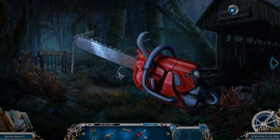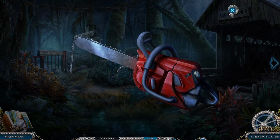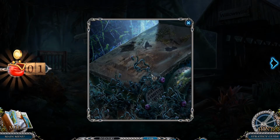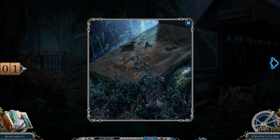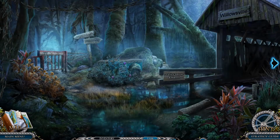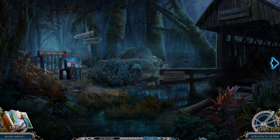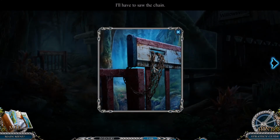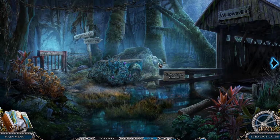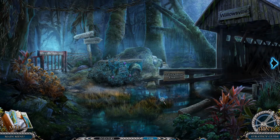I still got my chainsaw and it's broken, so I need a new chain. That's spiffy. Got a coin. Oh, thank you. Johnson Garden Services, I think that's what that says. Yikes, those are some nasty thorns. Man, every rose has its thorn. I'll have to saw the chain with a chainsaw? Really? Alright, so curfew strictly enforced.